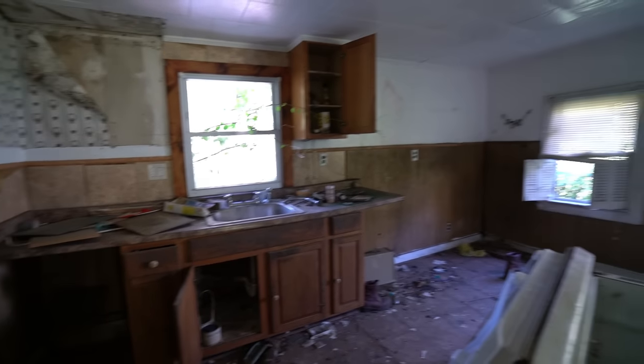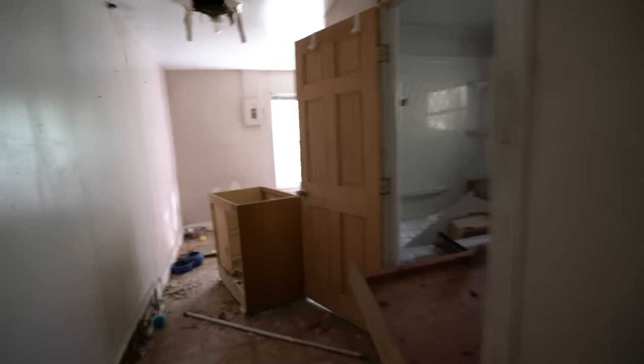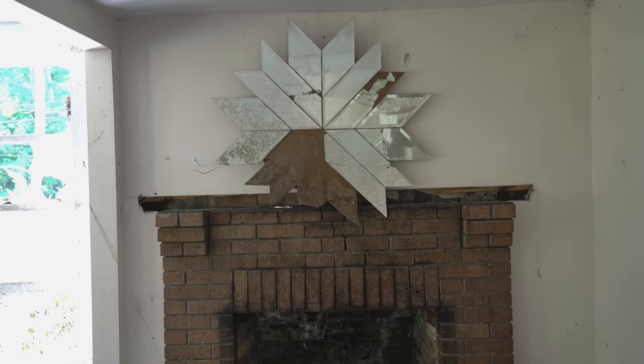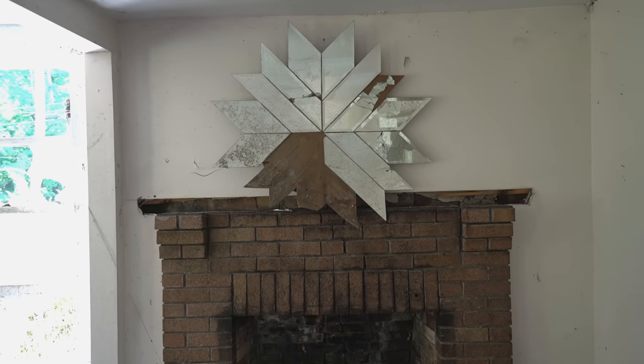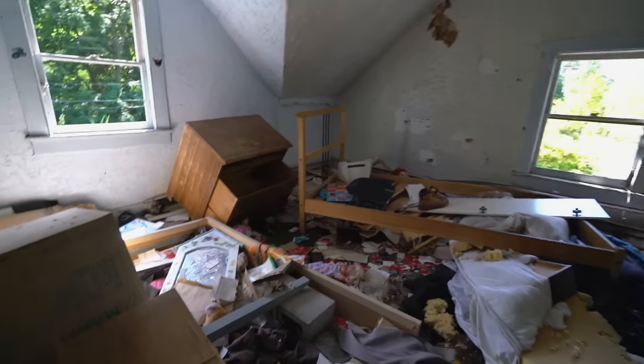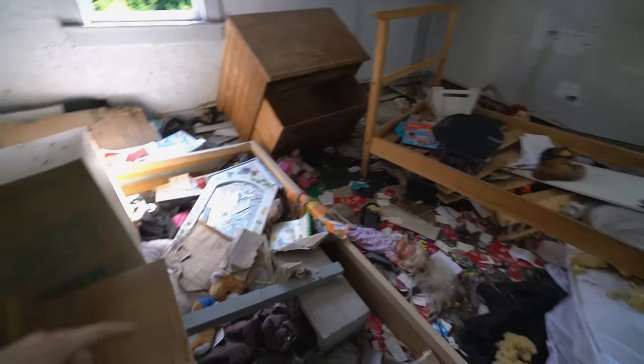Pretty basic kitchen. Definitely old, outdated, but I don't mind it. Wow. Okay. Children's room here.